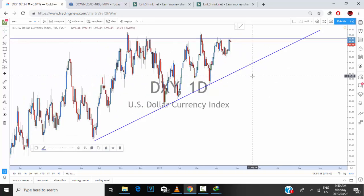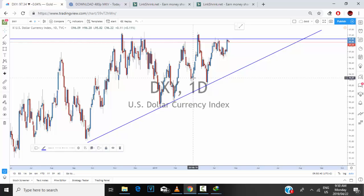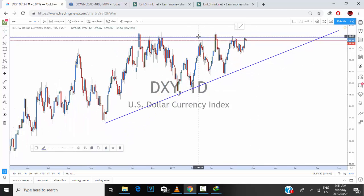So we have the smaller time frames right here, and there are a couple of things you should take note of to be in a safe area to trade the dollar, or currency pairs that have the dollar on them. I'd say trade them once price breaks this consolidation, because while it's still within this consolidation, we don't really have a clear direction as to where we're going.